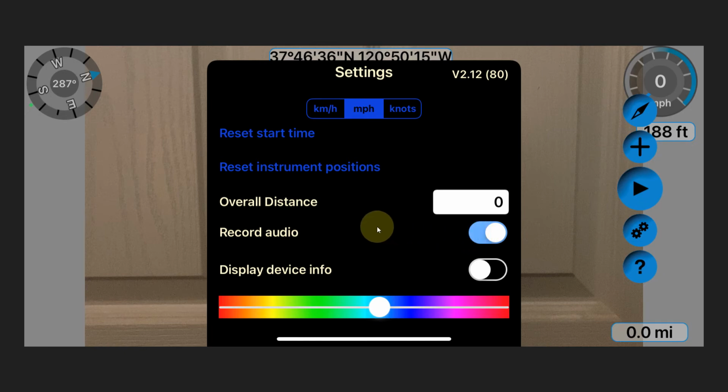I like to narrate my trip, so I leave this on. Display device information shows the behind the curtain items, such as frames per second, megabytes left, battery charge left, etc. These are background items specific to the workings of the app itself and have nothing to do with the movement data. Therefore, I usually prefer to leave this toggle button in the off position to the left.